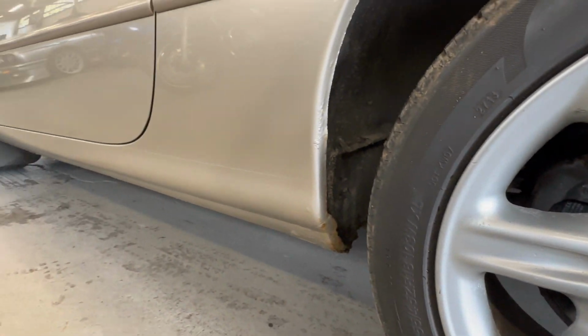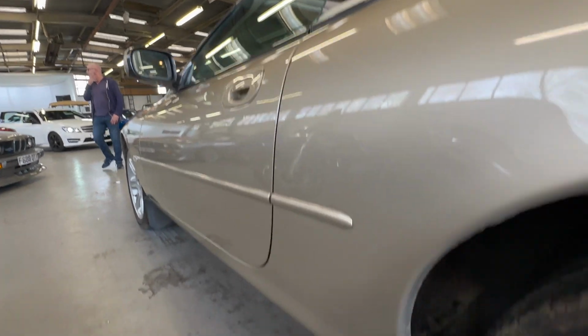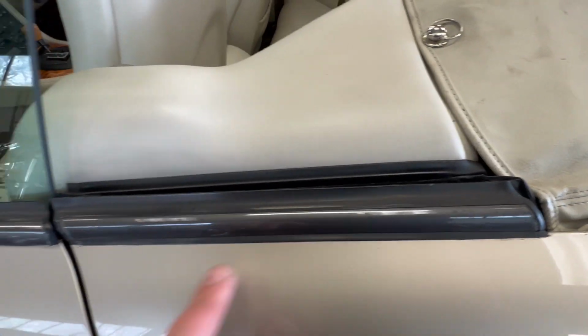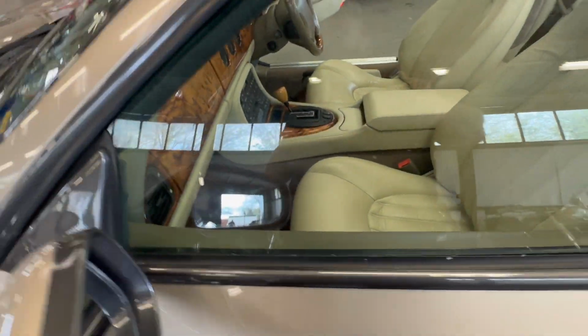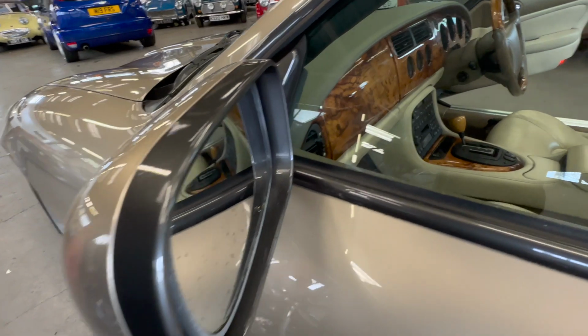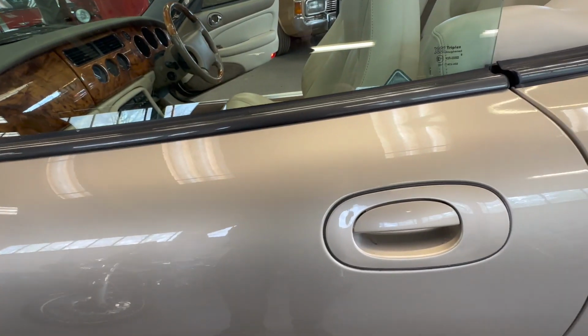Tiny little bit starting on the lower section, but once again, lovely and straight down the passenger side. Again, the alloy's trim across the top, nice and clean and tidy along there. No issues at all around the wing mirrors again. Caps unmarked on the left hand side. No heavy scratching at all around the handle.